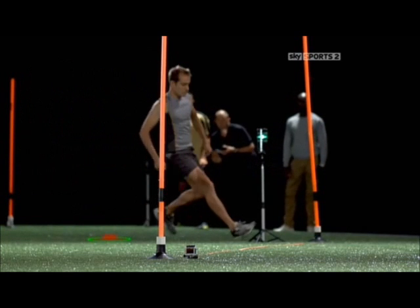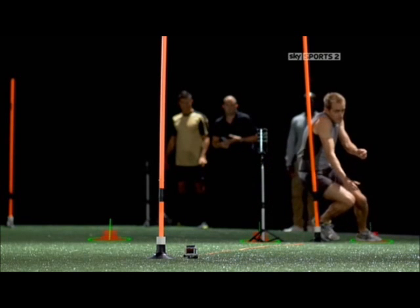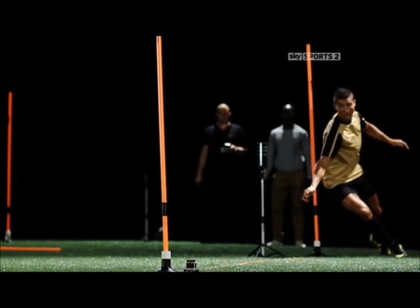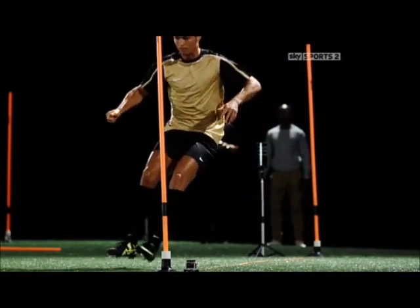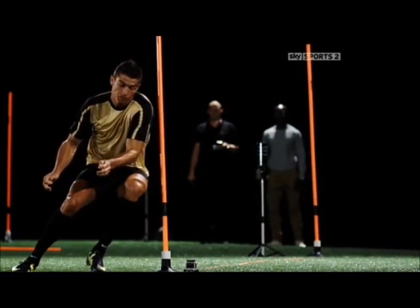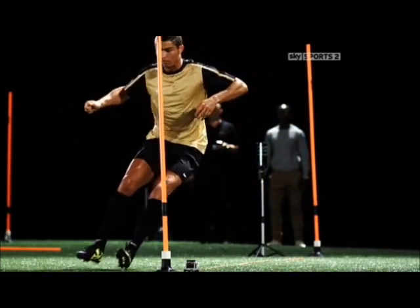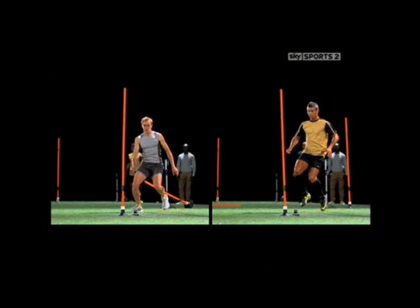This is in stark contrast to what we see from Angel. To change direction, he does something that probably most people wouldn't. They would almost drop down to the ground to change movement. Cristiano Ronaldo almost goes upright, goes taller. Oh, look, he jumps into this turn with two feet.